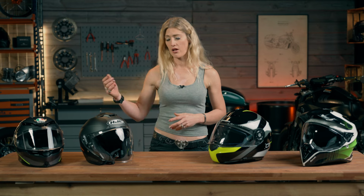So that's 4 different motorcycle helmet styles. They all have their benefits and their drawbacks. So have a think about the sort of riding that you're going to be doing, what sort of conditions you're going to be riding in, and the practicality that's going to make that a little bit more comfortable. And hopefully that will help you steer towards the right style for your riding. So next, let's have a think about some of the other things that are worth thinking about when picking a motorcycle helmet.